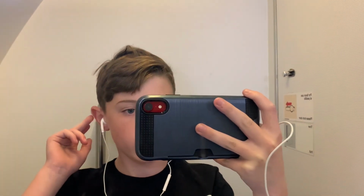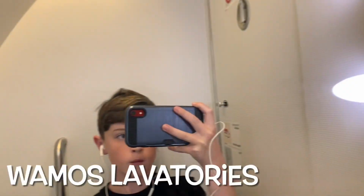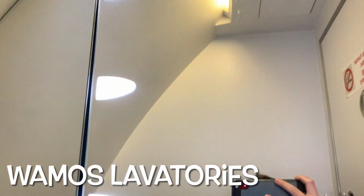Update here from me. So far it's been a great flight and they really have made up for the 3-hour delay from Manchester. It's great so far. So I'll give you a quick cabin tour, and here is a little tour of the lavatories on board. The Wamos bathrooms have a large mirror, strangely a Jet2 branded soap, and a large sink.